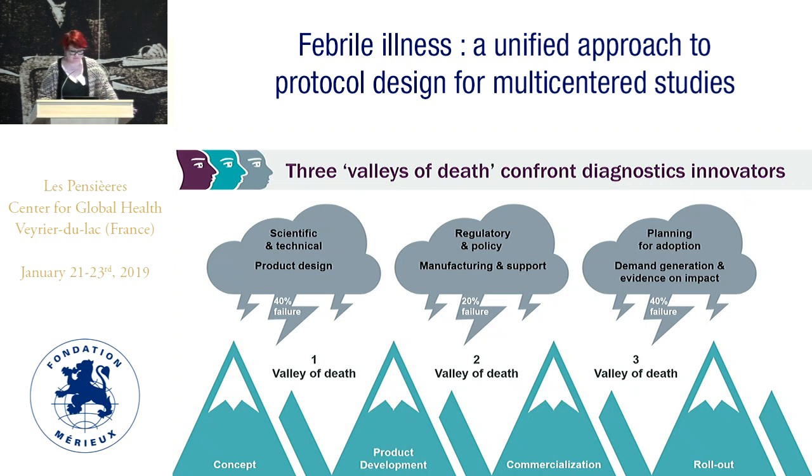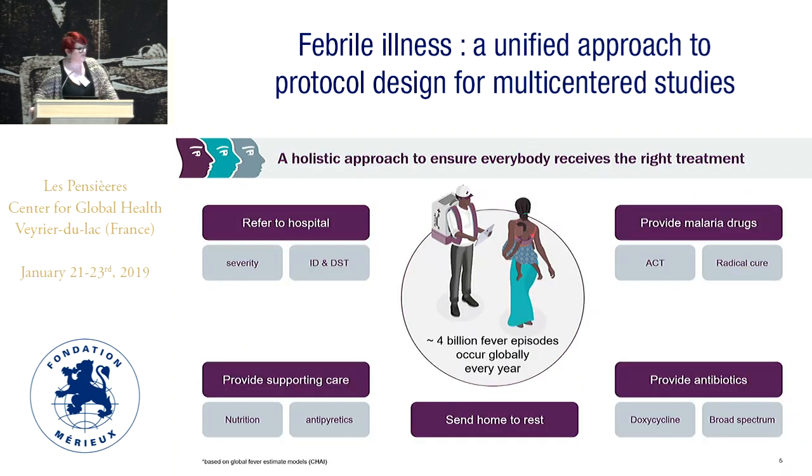And, you know, in the context of thinking about protocols and studies that are necessary, maybe pick a death valley and maybe design a study to help. So in the context of malaria and non-malarial fevers, we've talked about this and we've talked about a lot of these, really the aim is to approach the management of patients in a holistic and integrated way.